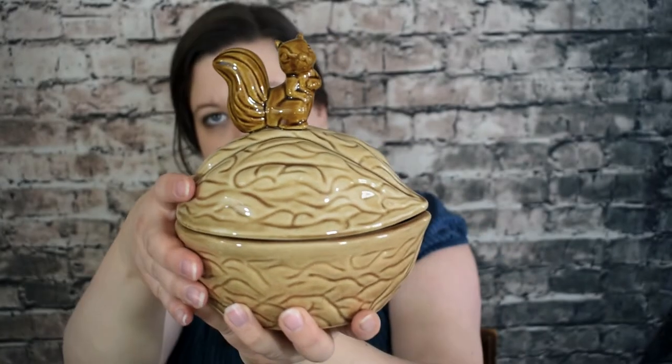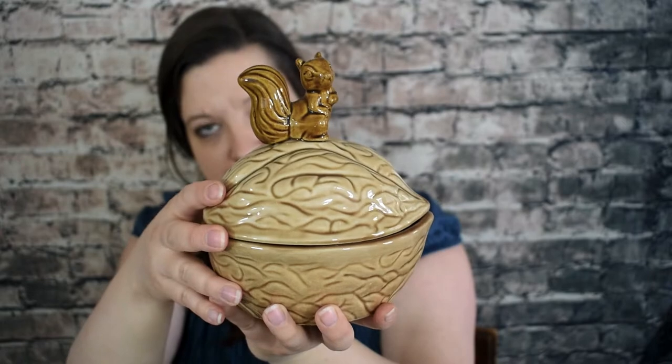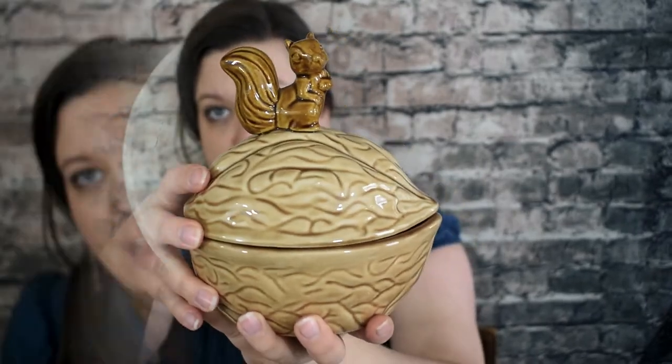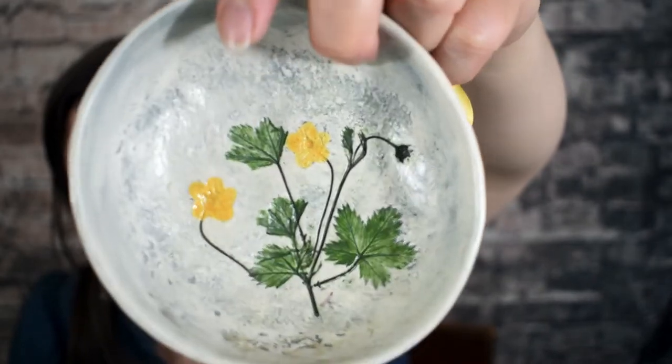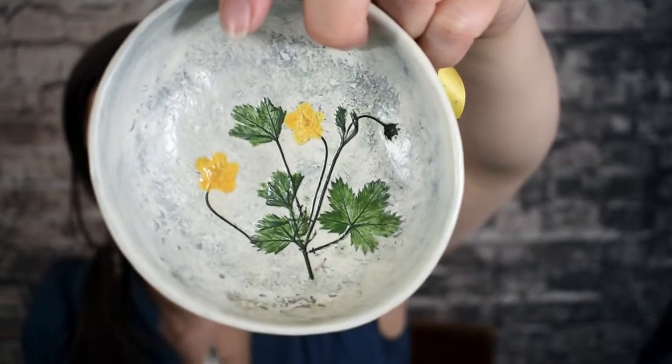I'm definitely looking forward to putting this out in the fall. I have a couple of other cute pieces that it'll look really nice with. Another cute piece that I picked up is this beautiful handmade pottery piece. I loved the vibrant yellow flowers.